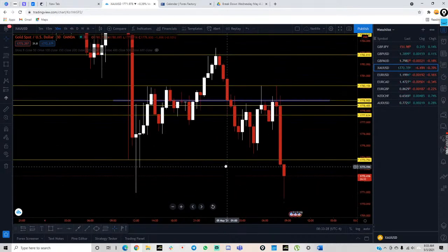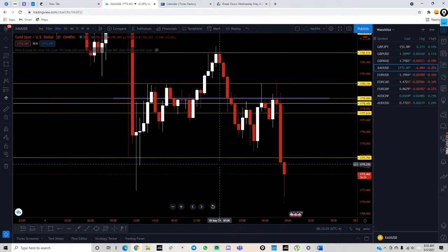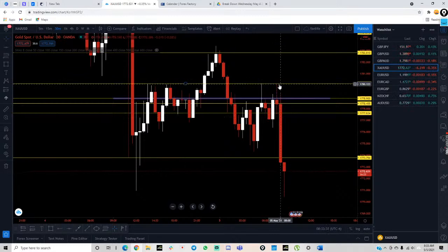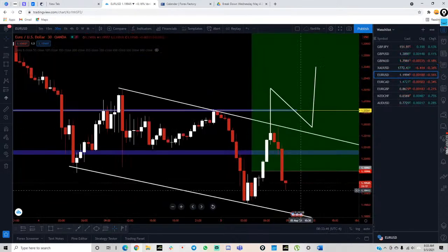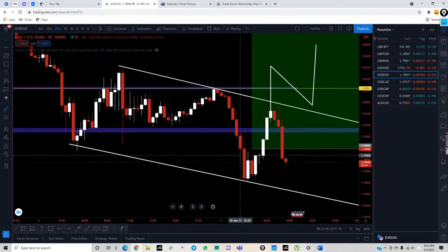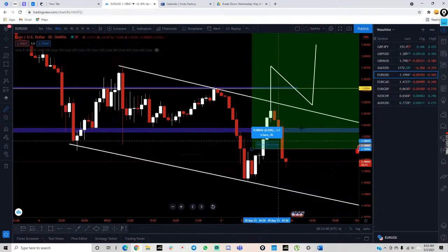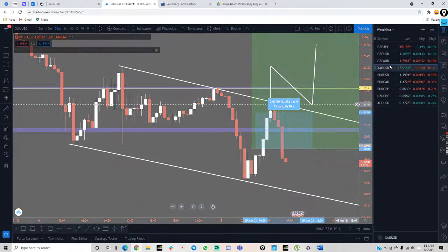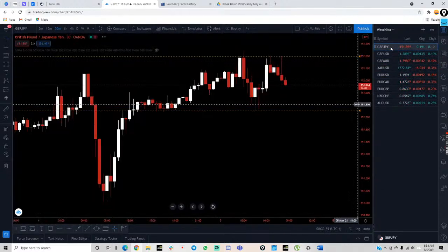All right, and gold. The sell was coming, but I just didn't like this pullback. On gold. Euro USD. Lucky thing I exited this trade. I would have gotten stopped out. Took buys here. Took about 16 pips and got out. So yeah.